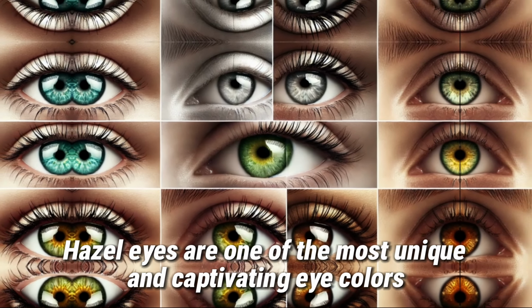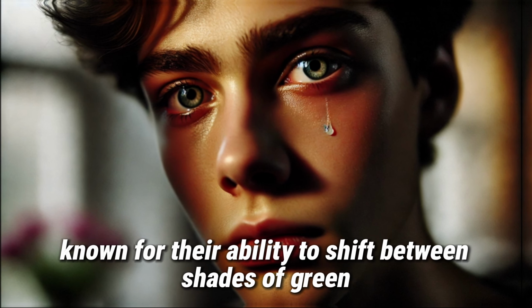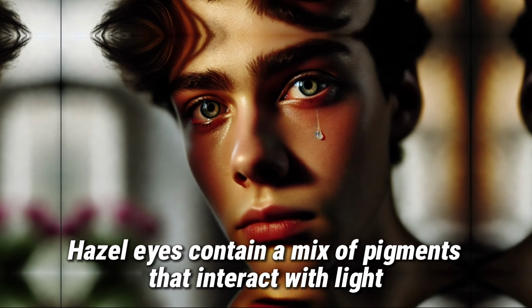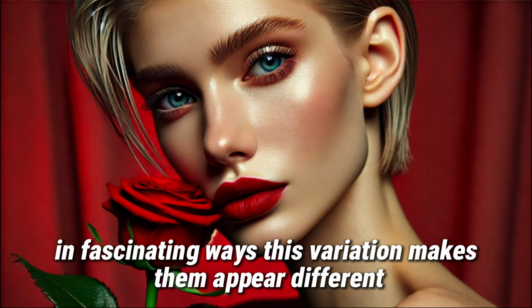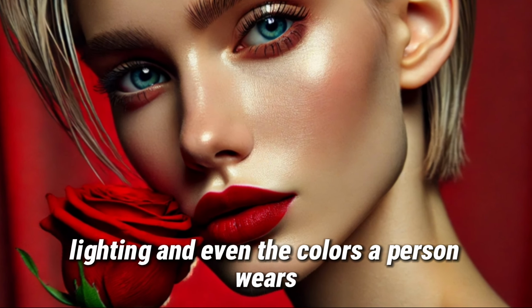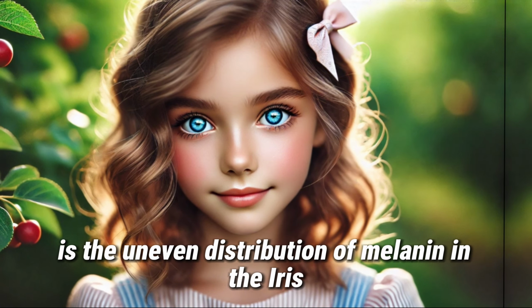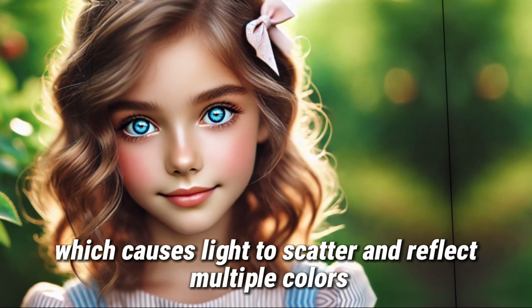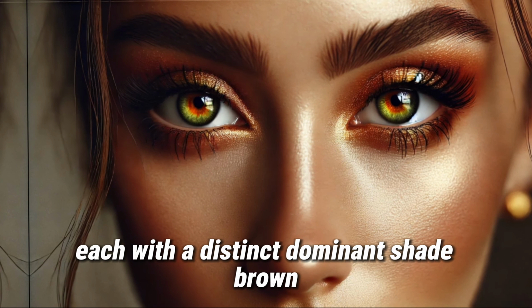Hazel eyes are one of the most unique and captivating eye colors, known for their ability to shift between shades of green, brown, and gold. Unlike solid-colored eyes, hazel eyes contain a mix of pigments that interact with light in fascinating ways. This variation makes them appear different depending on the environment, lighting, and even the colors a person wears. The key factor behind this effect is the uneven distribution of melanin in the iris, which causes light to scatter and reflect multiple colors. There are two main types of hazel eyes, each with a distinct dominant shade.